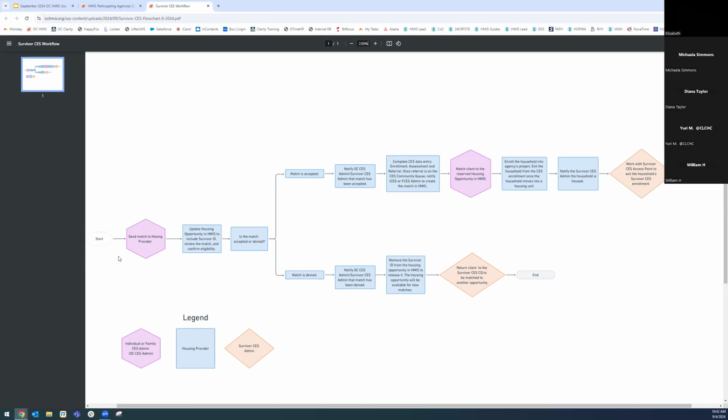As mentioned, the OC CS admin will be sending the match information to the housing provider through an email. The housing provider will need to go and edit the housing opportunity in HMIS to include the survivor ID and review the match to determine eligibility. From here, determining if the match is accepted or denied would let you know the next steps that would be carried out. If the match is denied, the housing provider would notify the OC CS admin and survivor CS admin the match has been denied.